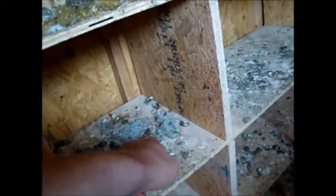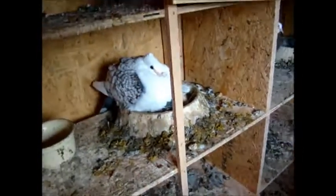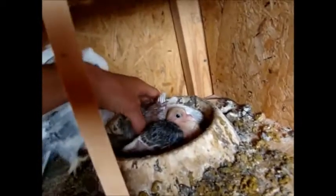Look, there's mold growing on this pigeon poop right here. That is not good. So I'm gonna try and get all this cleaned out. Take another look over here. It'll be easier for you to see now.